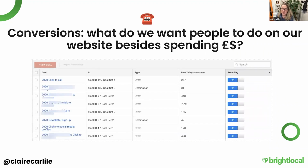Apart from e-commerce conversions, you have hopefully goals. Also, this is all the old Google Analytics. This is not GA4 because, like anyone, I haven't actually done that yet, but we'll get around to it. So in theory, your goals, what you need to measure, hopefully once you've set it all up on GA4, you'll be able to measure these things too.